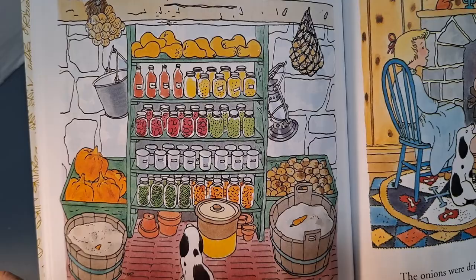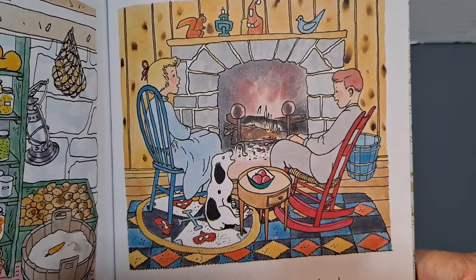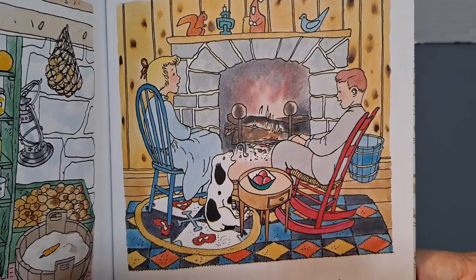The onions were dried and hung in big bunches. The carrots were stored in big tubs. There was a bin for potatoes and a bin for pumpkins, and a high, dry shelf for squash. Then the little gardeners rested, and they sang a little song.